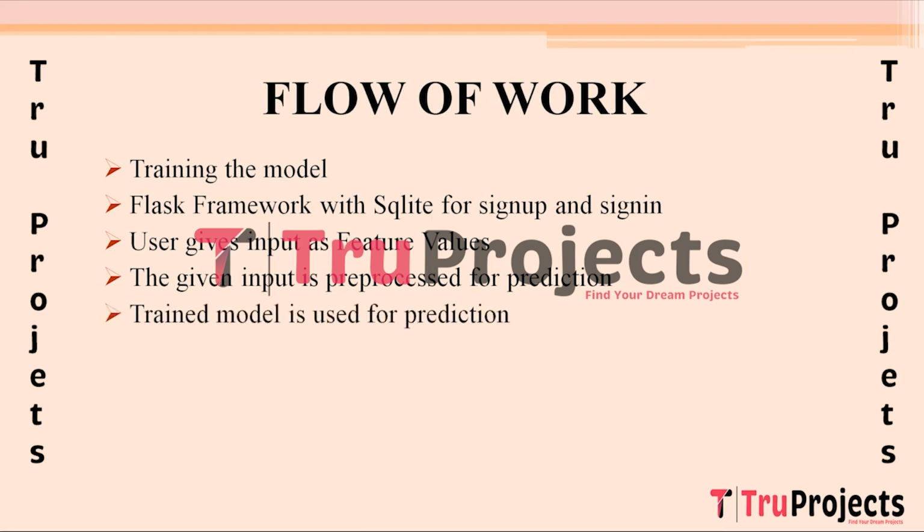Trained model is used for prediction. The pre-processed input is passed to the previously trained models: MLP, CNN, GRU, CNN plus MLP, or ensemble models. The model predicts if there is an intrusion based on the provided feature values.